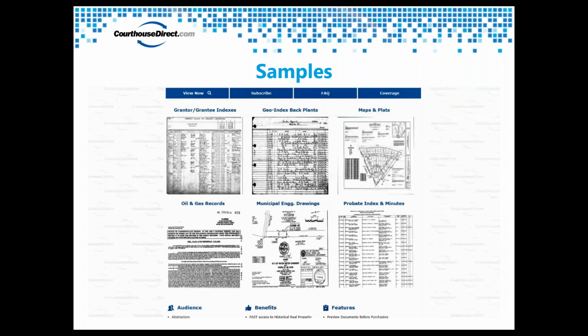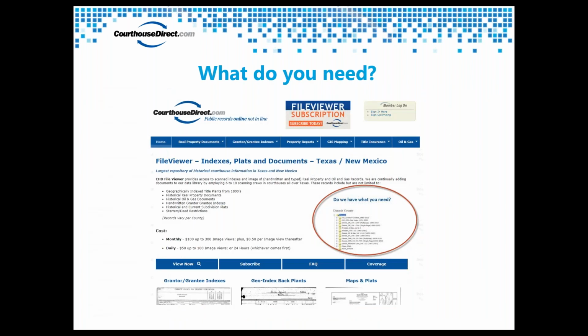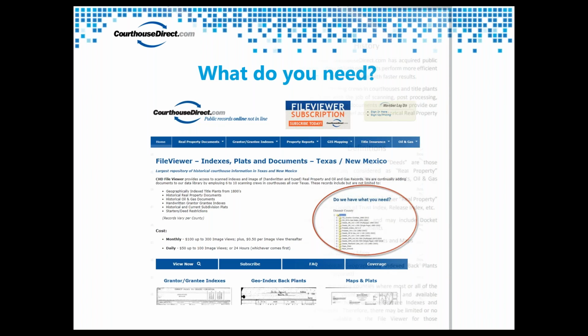And so if I flip to the next page, you'll see there's an area on this web page that says, do we have what you need? Now, that's kind of a critical area on the site, because sometimes you might visit a county or want to go to a county and you're wondering, what do they have in this county? Well, you can click on that area that says, do we have what you need?